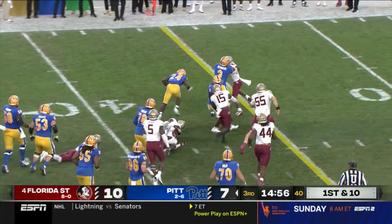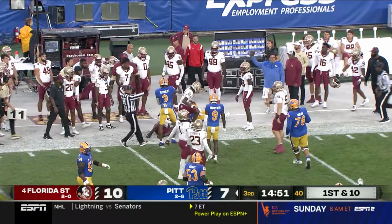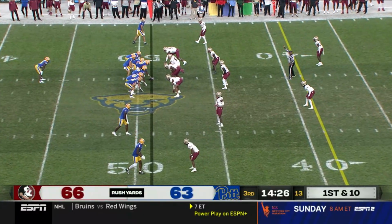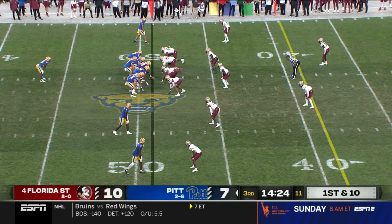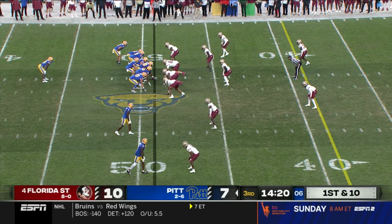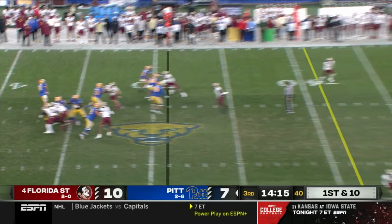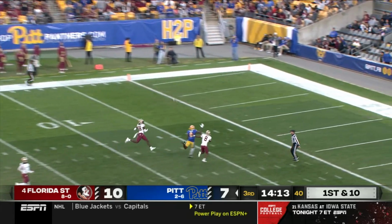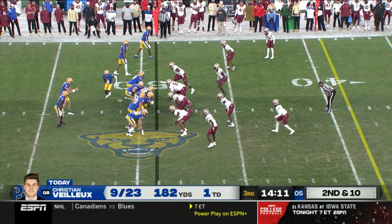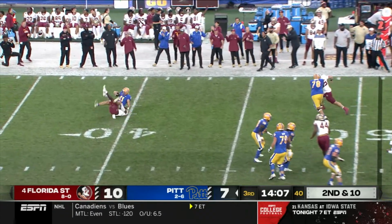Flemister stayed on his feet, made a couple of guys miss, used that straight arm, and finally wrestled out of bounds. The captain on this Pitt football team, they respect his competitiveness. He showed it right there. Real power running. First and 10, little play action, taking a shot on the post, incomplete. On second and 10. They are going to be sacked back at the 40.